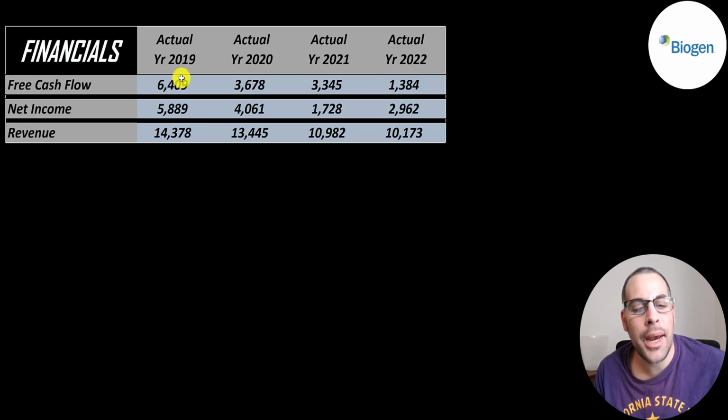They had a lot of free cash flow in 2019, 6.4 billion. Then that was almost cut in half to 3.7 billion in 2020. It dropped a little in 2021, then cut more than 50% from 2021 to 2022. It's 1.4 billion. Net income is the profit or loss on the income statement. It's revenue minus expenses. And that's down 50% from 2019 to 2022. Revenue is the sales for the company, and that doesn't look so good. It's declining each year from 14 billion to 10 billion.